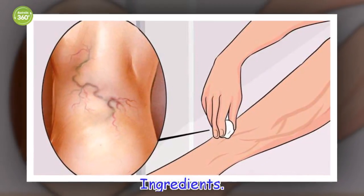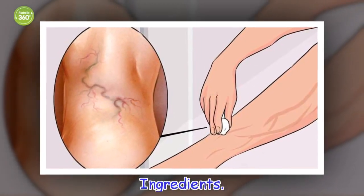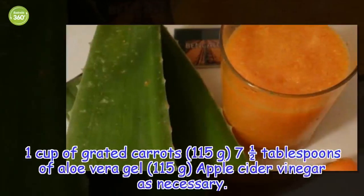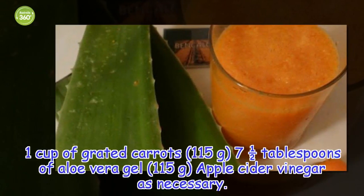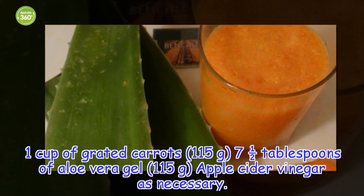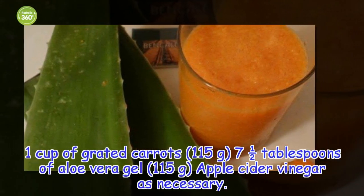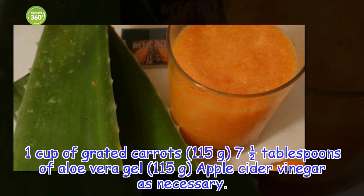Ingredients. One cup of grated carrots, 115 grams. 7 1/2 tablespoons of aloe vera gel, 115 grams. Apple cider vinegar is necessary.